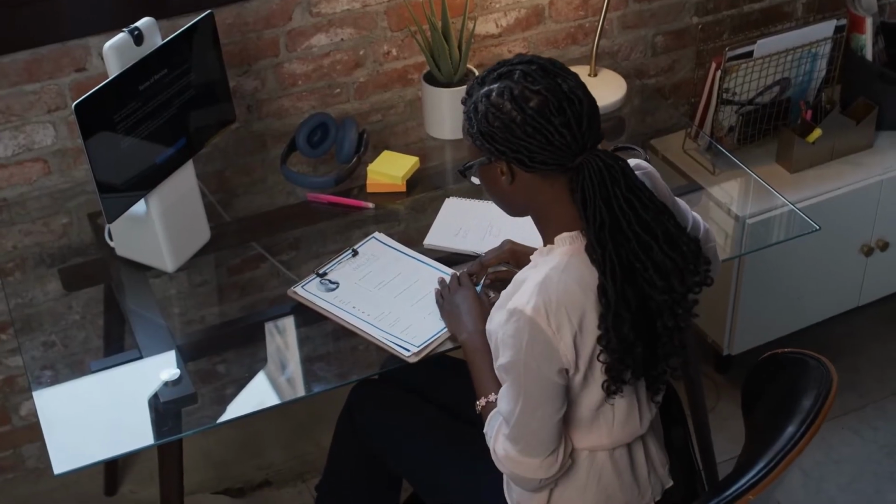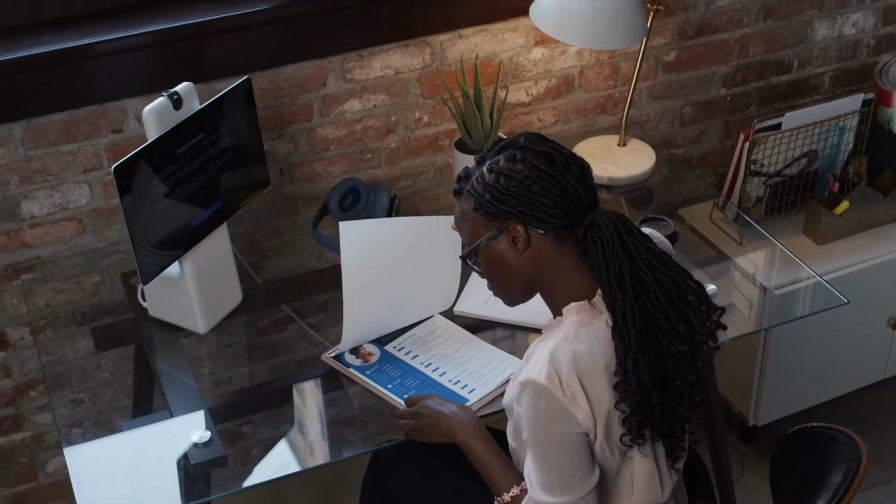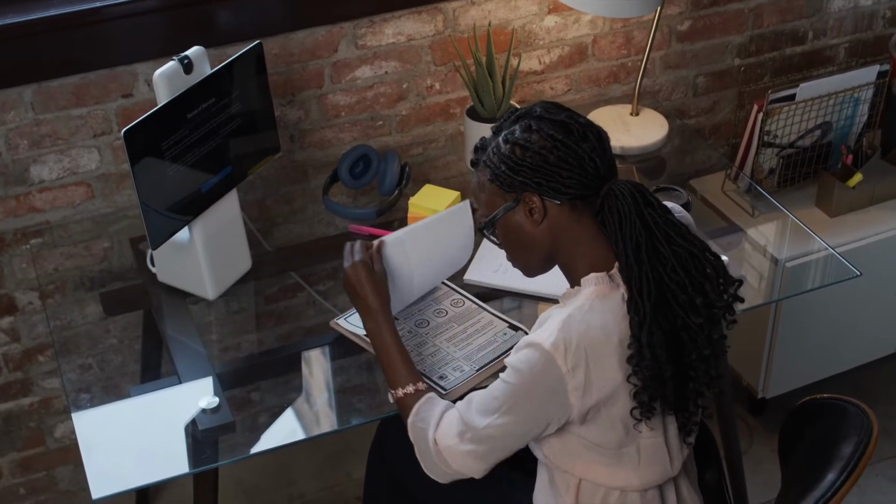And be careful with infographics that show your proficiency level in certain skills, as it could inadvertently highlight areas where you're not as strong. Keep it simple and safe. Remember that a professional, well-crafted resume can go a long way in helping you stand out to potential employers.